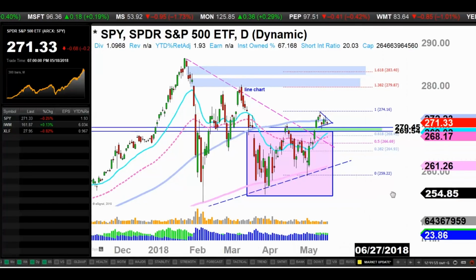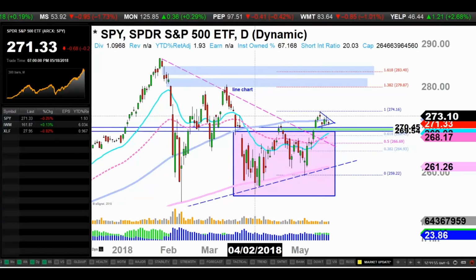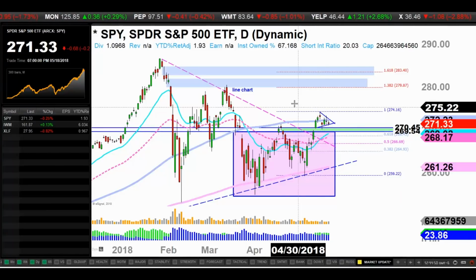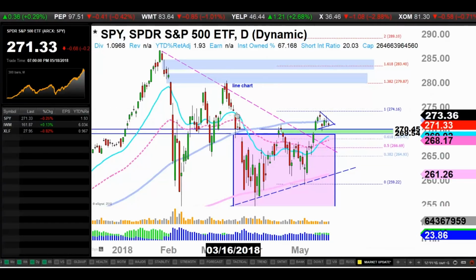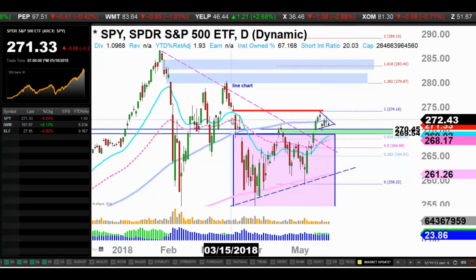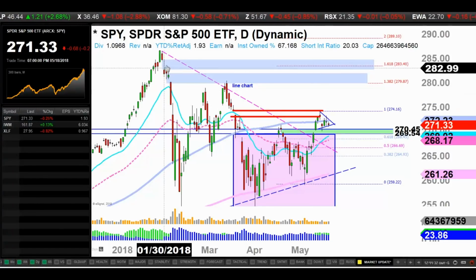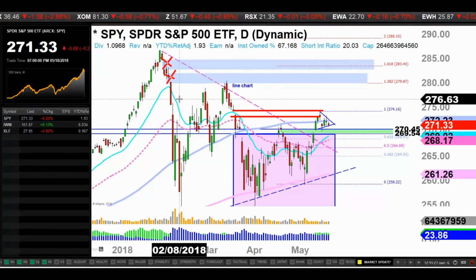Let's start with the Spider here real quick, just to follow up from last Friday, which was the 11th, right? Not a whole lot happened on that day. Good news is this gap right here. We talked about this gap last Friday. We wanted to see buyers filling this gap. Buyers have been filling a lot of these gaps here. That's a good sign. We still have these two gaps remaining here. Those are downside selling pressure gaps.